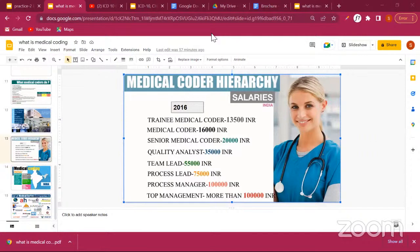What is the future of medical coding? This is a good question. They have been trying artificial intelligence in the medical coding field, but so far the success is only 35 to 40%. For this particular field, if you're working for insurance, artificial intelligence is finally a robot, and they will work on whatever information is fed to them.